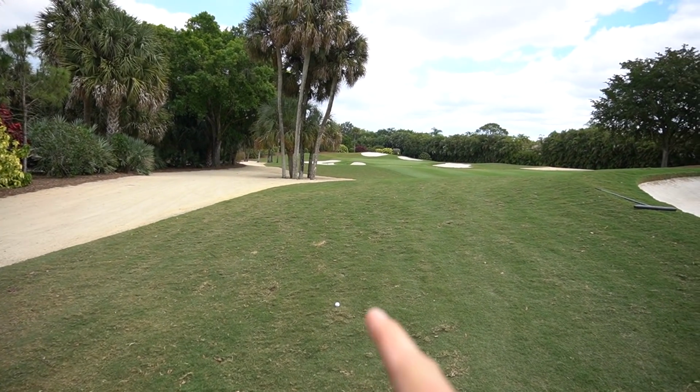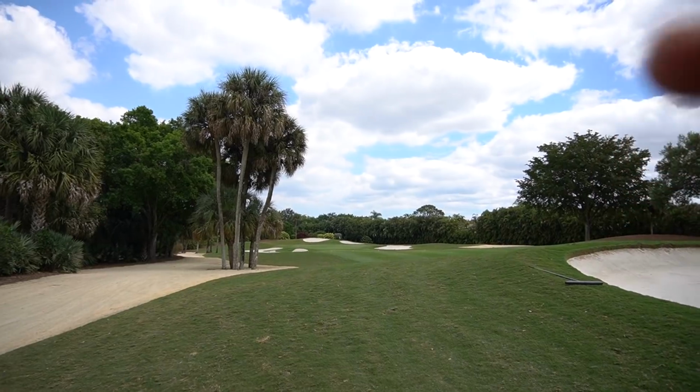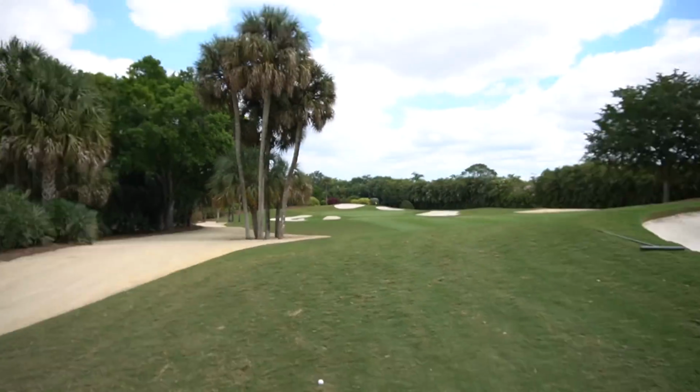All right guys, so there's where my ball ended up. Flag is a little bit in the back. So got 120 left. Definitely can hit a good shot from here. Looking forward to really getting this round going early and see if we can knock it close.